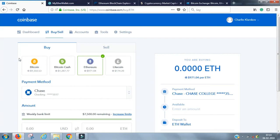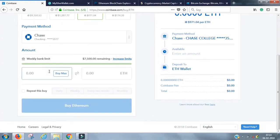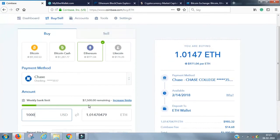As a rule of thumb, I only invest in Bitcoin if I want to have it as an investment, or the specific cryptocurrency that I want only accepts Bitcoin as an exchange. Then you of course have to do that as well. Otherwise it's pretty easy. What you do is hook up your credit card or debit card in the payment method, and then you simply type in how much money you want to invest. Let's say you want to invest $1,000. It's equal to 1.04 Ethereum, and you press buy, and then the transaction goes through.